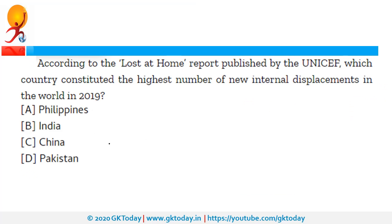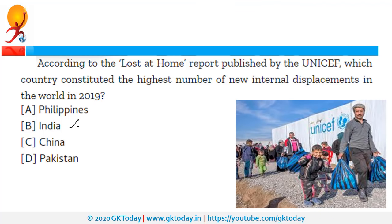Next question is, according to the Lost at Home report published by UNICEF, which country constituted the highest number of new internal displacement in the world in 2019? So, this is a report by UNICEF, and as per this report, India constituted the highest number of internal displacement in the world, and the title of this report is Lost at Home. So, India is followed by Philippines, Bangladesh, and China, and as per this report, more than 5 million people faced internal displacement in our country. Now answer in the comment box who published the World Migration Report.